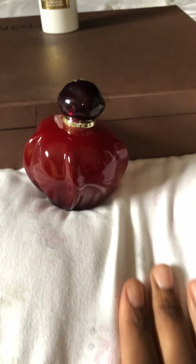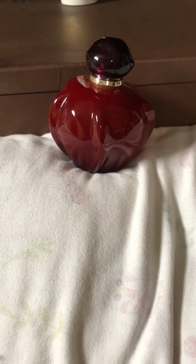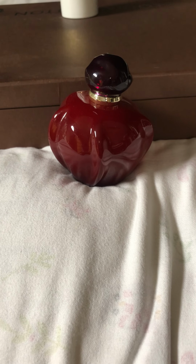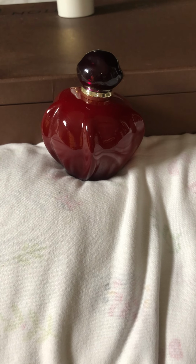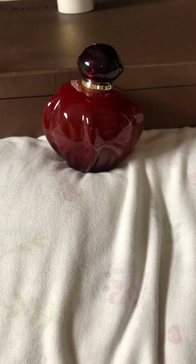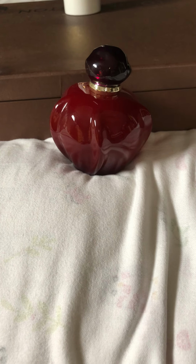All right, and the next one that I have is going to be this one. This is Hypnotic Poison by Dior. This was a shock to me when I was doing my research for this video. I did not even know that this had a coconut in it. I didn't know that at all. This is very well blended because I don't get coconut out of this one when I smell it. And the top notes are coconut, plum, and apricot.